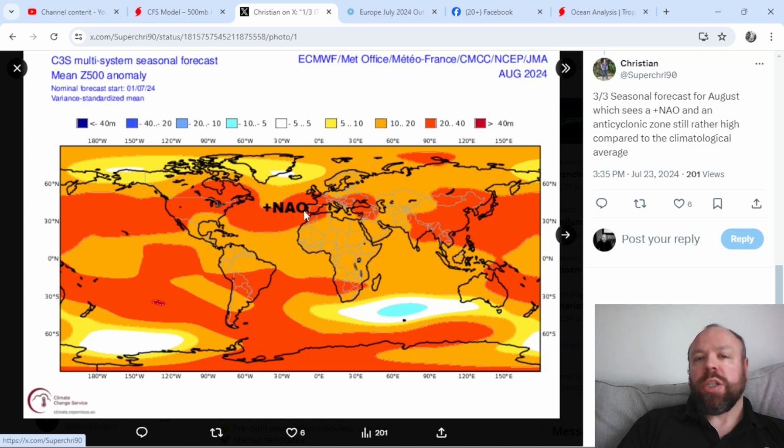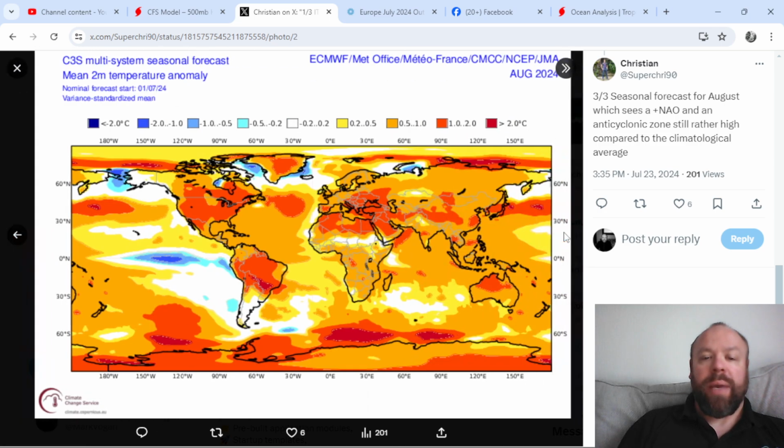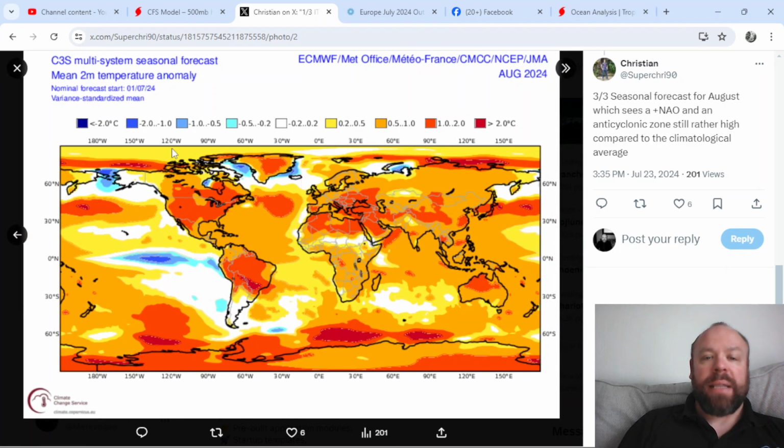But we've had flirts with that. End of June, end of July, very, very similar type of situation where we've seen the winds change from west to northwest to more west to southwest. So that's going to be quite interesting to see. And this is the 2 meter temperature anomalies here, slightly warmer than average.